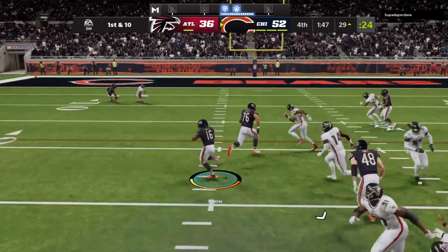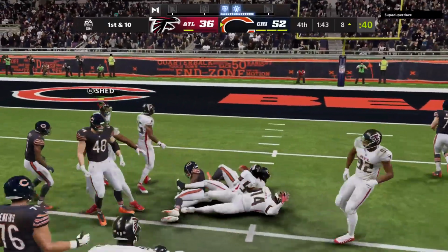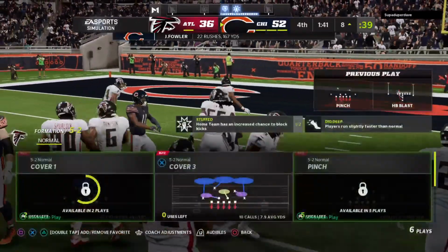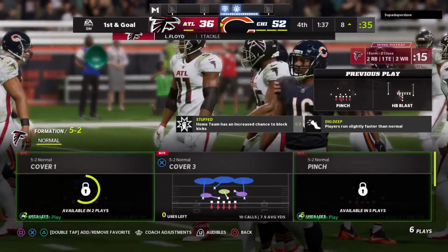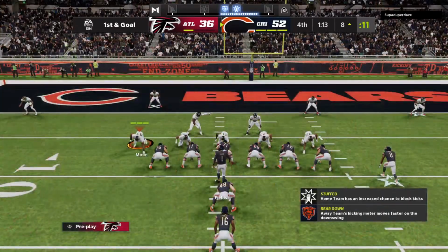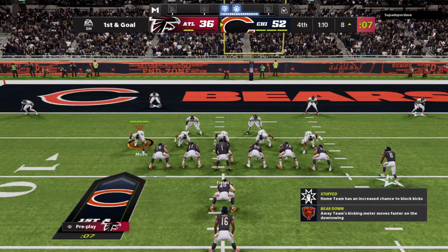Now a handoff here to his running back. And he's brought down, but not before he reaches the 8-yard line. That's good for 21 yards and a first down. A good chance now to put this game on ice. This is 1st and goal.